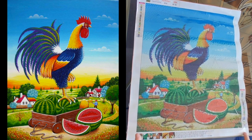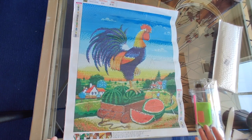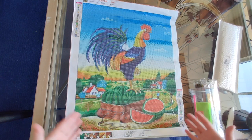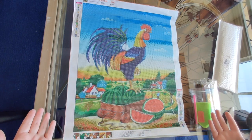So this I call Watermelon Rooster. I think it's probably called Watermelon Rooster on the site. I loved it because it reminds me of a Celestial Seasonings tea box. I love the art on Celestial Seasonings boxes. And this just reminds me of that style of art. And it's roosters! And I love roosters!